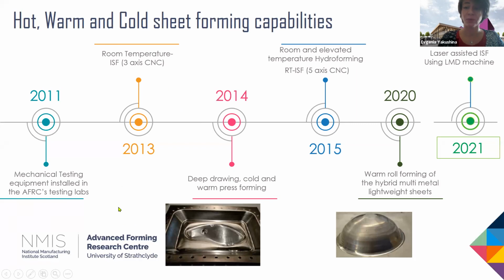The part has been formed at room temperature for a high-strength aluminum alloy, which was quite a great achievement at that time. But we haven't stopped at this, and we decided that we actually had to develop a set of forming processes that could be represented by the AFRC.